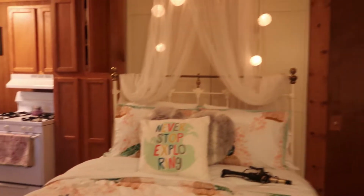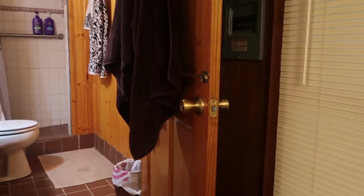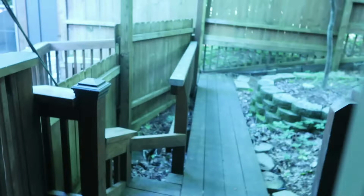Here is where me and Cody will be staying. Super cute little room. I love this bed. And then over here, you have a little bathroom. It's definitely a cabin. Like, it has that cabin feel, even like the smell of the mountains. It's just very, very refreshing.